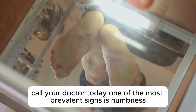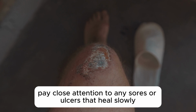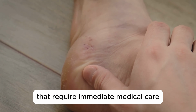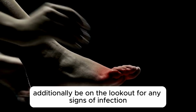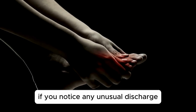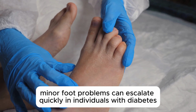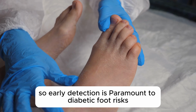One of the most prevalent signs is numbness or tingling sensations in your feet. Pay close attention to any sores or ulcers that heal slowly or don't seem to improve. These can be indicative of underlying issues that require immediate medical care. Additionally, be on the lookout for any signs of infection such as redness, swelling, warmth, or pain around a wound. If you notice any unusual discharge, such as pus, it's essential to contact your doctor without delay. Remember, even seemingly minor foot problems can escalate quickly in individuals with diabetes, so early detection is paramount.